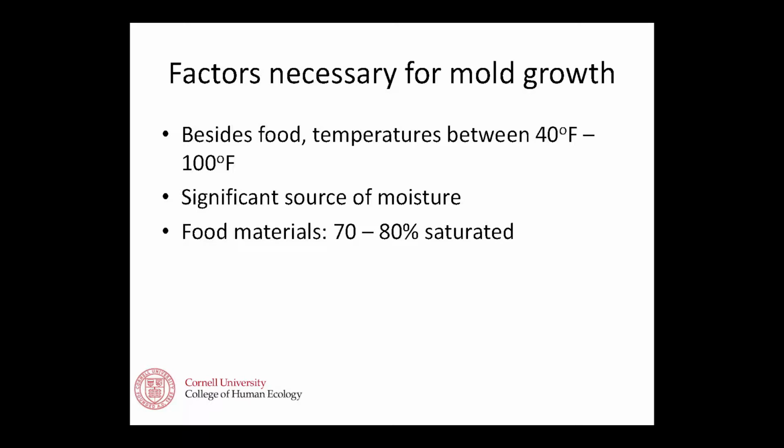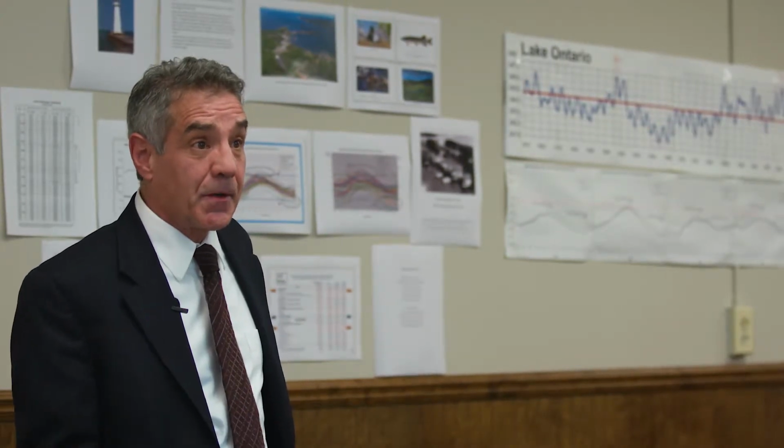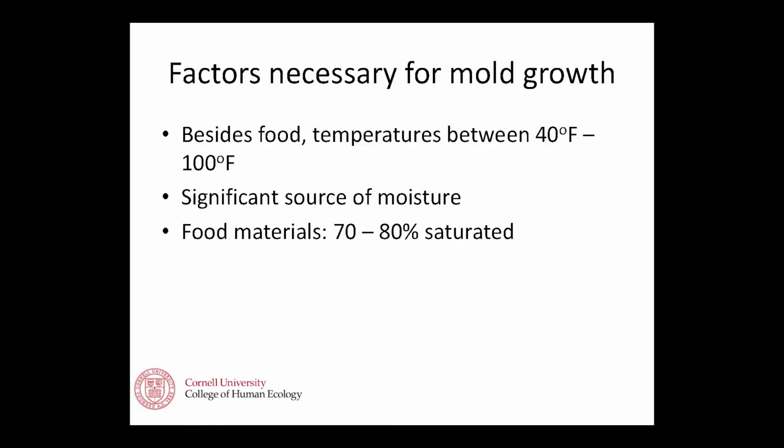And be aware that mold spores are everywhere. If you took an air sample from this room and looked at it under a microscope, you would see mold spores. But mold spores aren't going to grow until they have the right temperature, food, and most significantly, a source of moisture. And remember for mold, food materials can be wood, like a 2x4, 2x6. It has to be 70 to 80% saturated, and then it'll be accessible as food for mold.